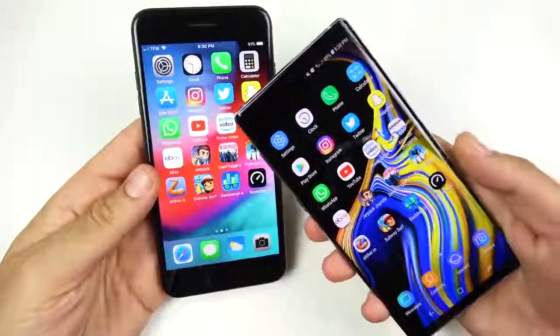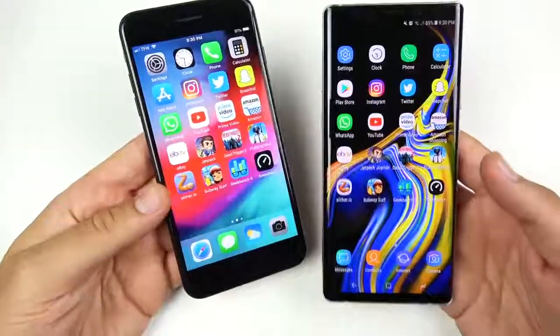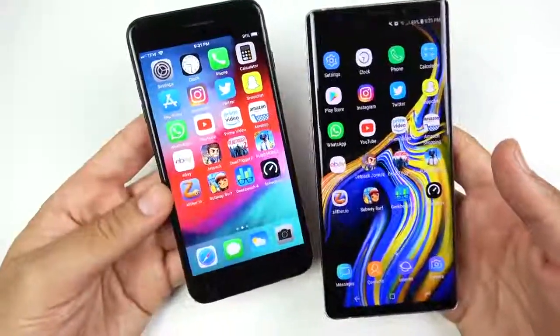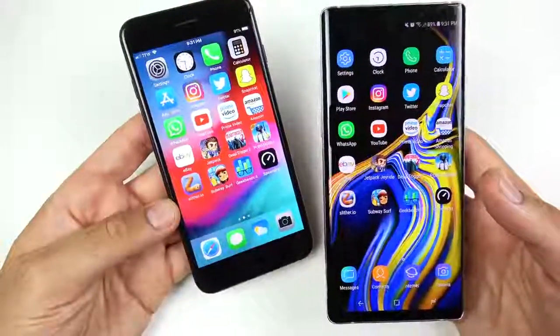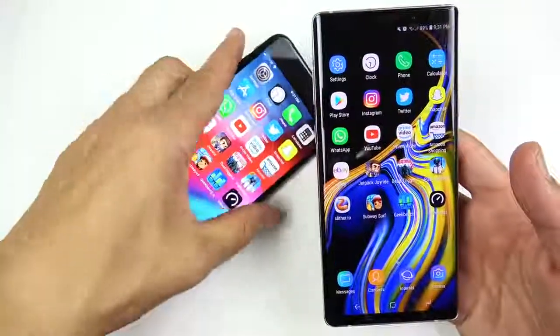The Note 9 just offers so many more features. So if you're coming from a 7 Plus thinking about upgrading, you're really going to be paying for the feature set. But if you don't use the feature set, don't come to the Note 9 just because you think it's going to be so much faster because of the marketing of 8 gigs of RAM. It really doesn't feel so much faster than a 7 Plus. It just feels like it can handle everything a Note is supposed to handle.